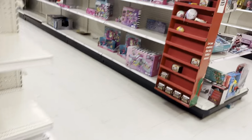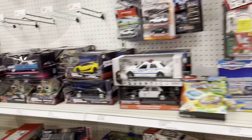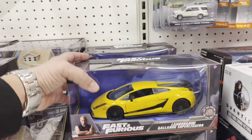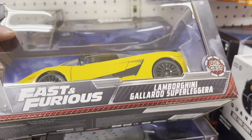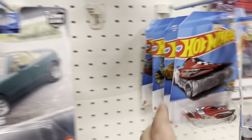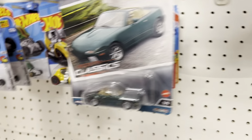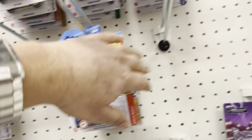I'm just going to go in real quick, see what we find, if anything. As you guys can see, it's a barren wasteland here, especially in the toy section. Well, looks like you've got some sort of die cast down here. Not really much going on. This Honda, Mazda RX-7, Lamborghini Gallardo, Super Lingera. Definitely empty. Absolutely nothing. Nothing. Definitely nothing.